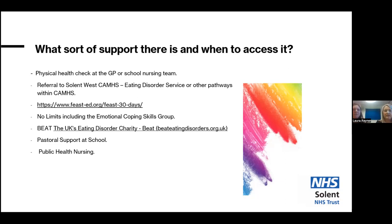Absolutely. So referral to Solent CAMHS West. We have a wellbeing hub, so trained people in there that can triage eating disorder referrals or CAMHS referrals. So that direct route can come into either the eating disorder service or other pathways within CAMHS. That first port of call, it may be that they think it'd be really helpful to have an eating disorder assessment, and then it comes to our pathway, and then we make that assessment about how quickly we see that young person. And then again, we might see them and actually think, no, this is not the primary cause of the issue.